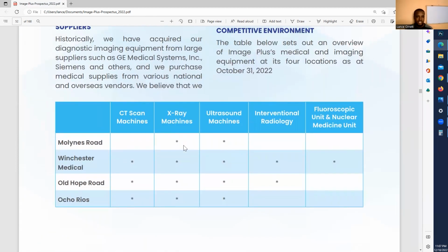But let's look at this diagram showing the services offered at the 4 locations. So currently they offer 3 of the 5 services. Their main services in Orcherius, 4 in Old Rope, 5 in Winchester Medical. So this is very good. So the biggest branch they have is Winchester, which is where they want to relocate.